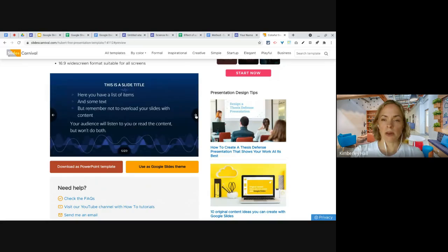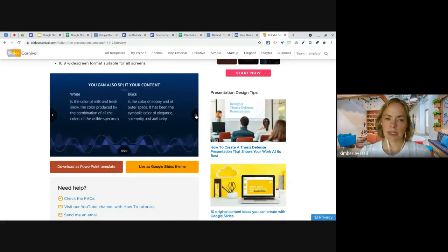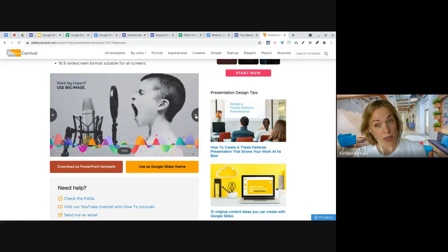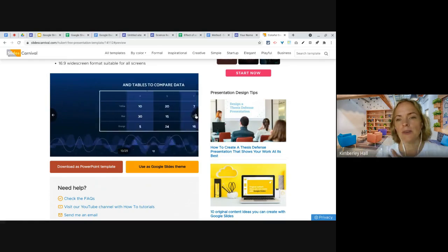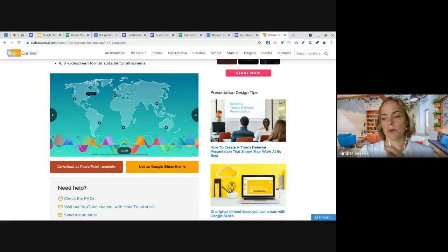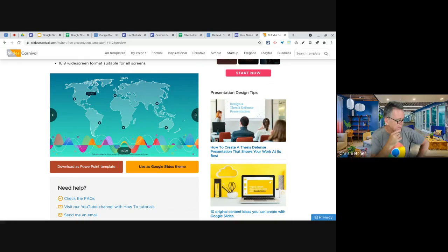One of the really cool things in the Slides Carnival templates is that they kind of tell you what you should be doing. So it's like, this is where you would put a big statistic, or use an image for impact. So it's actually helping you to design slides more effectively, which when we're talking about communicating meaning is so important. And all these different slide types, like here's one for including an image, here's one for including a graph. Each slide deck is thematically different, but it has the same types of slides in it.